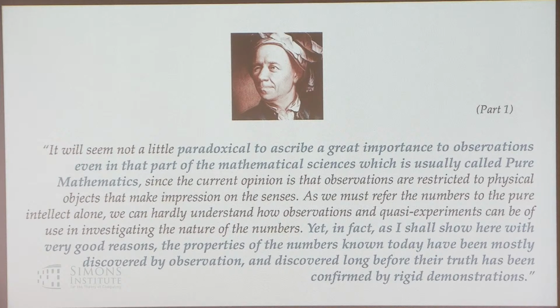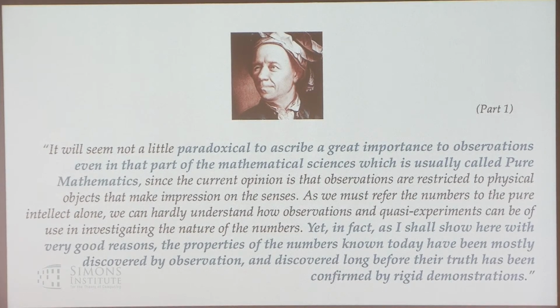It says, it will seem not a little paradoxical to ascribe a great importance to observations, even in the part of mathematical sciences which is usually called pure mathematics. Since the current opinion is that observations are restricted to physical objects that make impressions on the senses, as we must refer the numbers to the pure intellect alone, we can hardly understand how observations and quasi-experiments can be of use in investigating the nature of numbers. Yet, in fact, as I shall show here with very good reasons, the properties of the numbers known today have been mostly discovered by observation, and discovered long before their truth has been confirmed by rigid demonstrations.